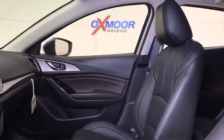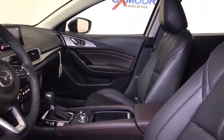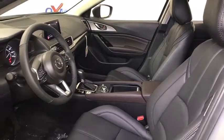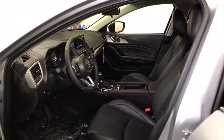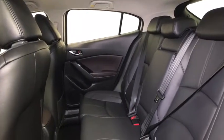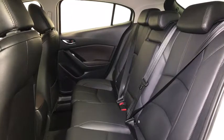Heated seats, backup camera, traction control, Bluetooth, dual airbags, power steering, alloy wheels, four-wheel disc brakes, electronic stability control, trip computer, heated front seats, power windows, rear window defroster, brake assist, dual zone climate control, overhead console, remote keyless entry, panic alarm, tachometer.